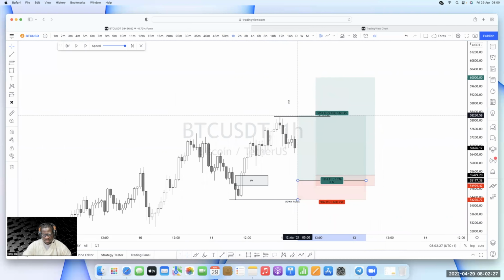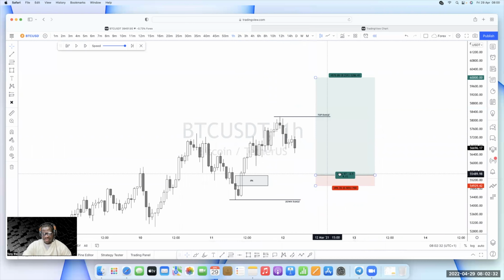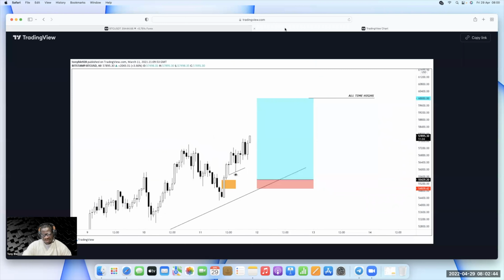You know, 1 to 3 and then 60K. But then I left the stop loss about 500 pips below, which is going to be at the low of the imbalance completely. I mean, very dangerous, but I was lucky because it played out. So I was anticipating that smart money is going to capture the internal liquidity, fill the imbalance that is present, and then continue going higher.